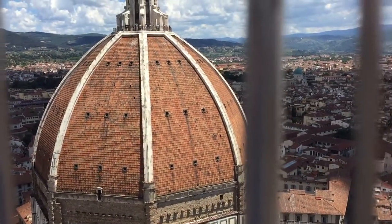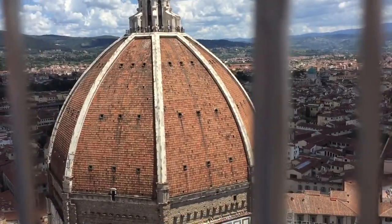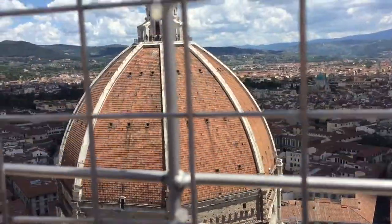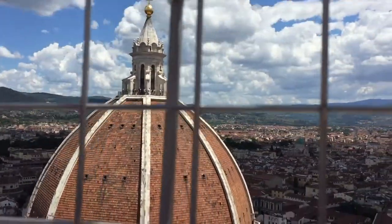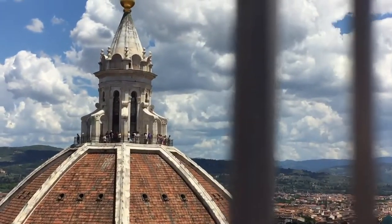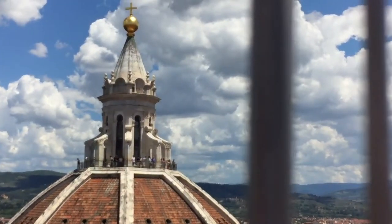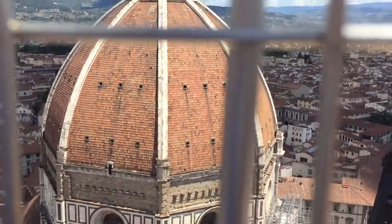Now, Brunelleschi was awarded this commission because he showed a panel of judges that there was a competition where people had to stand an egg on its top, but no one could. So Brunelleschi broke it in half and in the shape of what the dome would become.